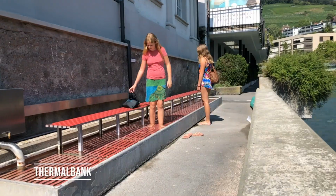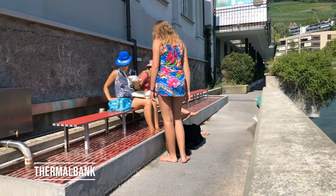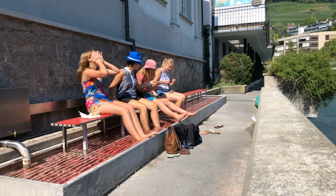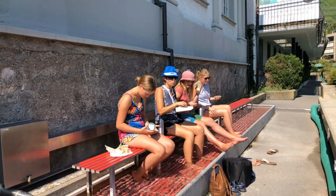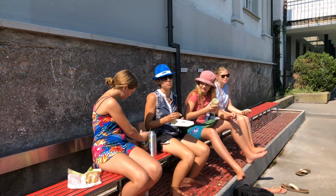I think we found the very first thing. I think this is it. This is where the people come. Sometimes the locals will just sit, and basically you put your feet in the thermal water. The water here is really warm, close to 40 degrees. The water is super hot, really, really hot.